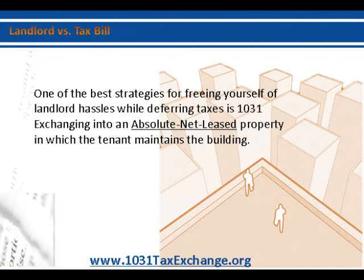1031 exchange. The IRS code allows you to exchange one real estate investment asset for another while deferring the gain and appreciation recapture on the sale of the first property. With 15% federal capital gains tax plus state taxes, 4.63% in Colorado, plus the recapture of depreciation at your ordinary income tax rate, the potential for deferring taxes is huge, particularly if you have held the property for many years.